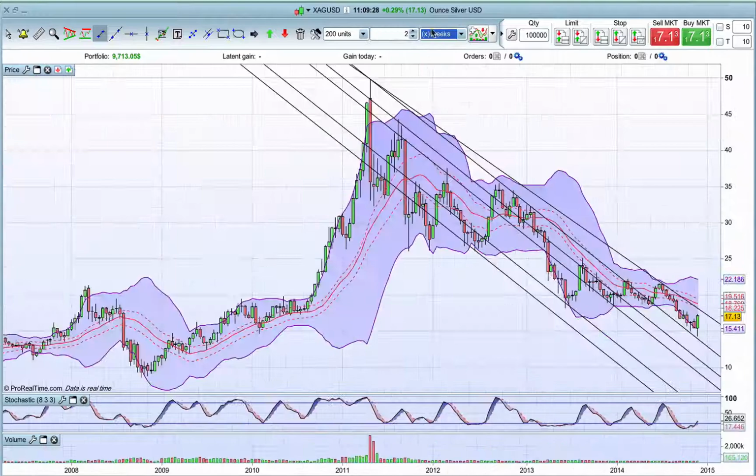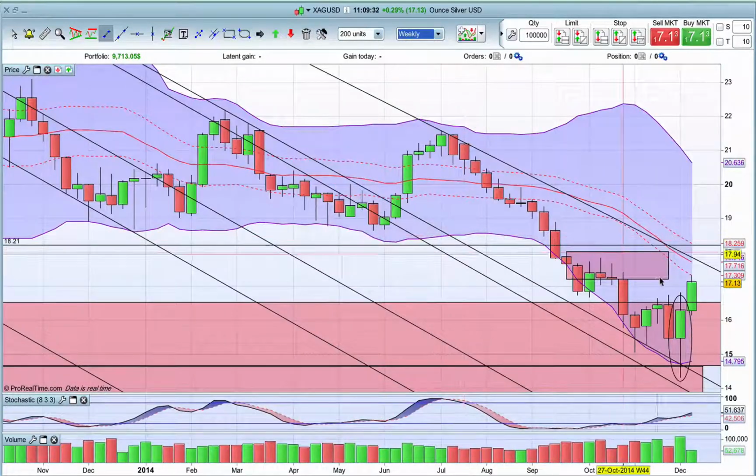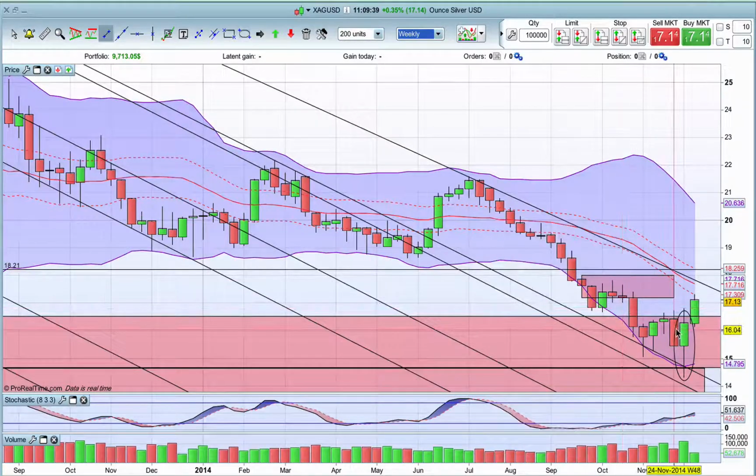On the weekly, again, very obvious zone here of sell. Your 20-day moving average is going to act as resistance. And I don't necessarily expect a new low, but I do expect a move back down to maybe the $16 range here.